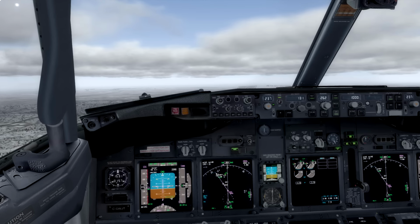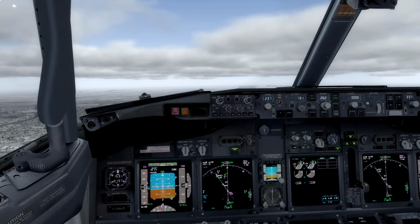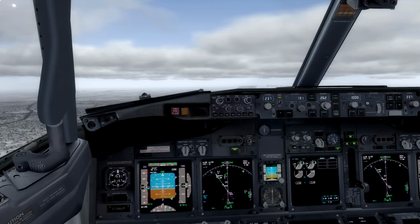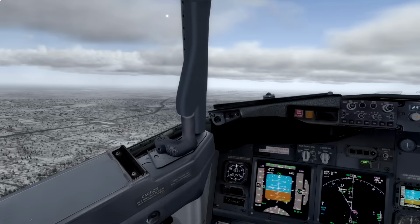Speed brake armed. Just a little bit premature there with the gear down and flaps 30, but it's extremely premature, never mind.